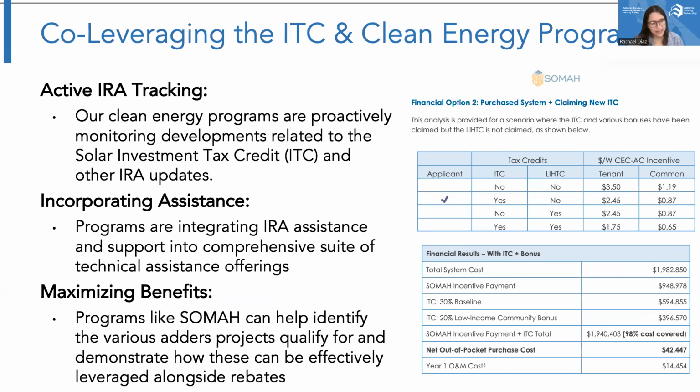And again, there's tons of interest in the IRA, and we really understand that it can be quite complex to keep track of all the information, the updates, the timelines, and that overall this process might be difficult to navigate. So I just wanted to flag that this is really where our clean energy programs step in as a valuable resource, because they are actively working on sharing information and providing guidance on IRA related initiatives. So for example, programs like SOMA are already tailoring their TA services to demonstrate how rebates and the ITC can be stacked together.